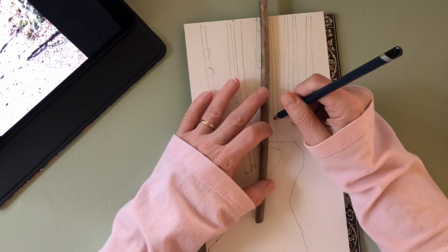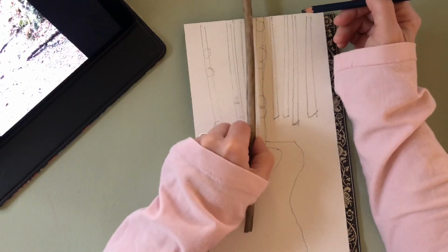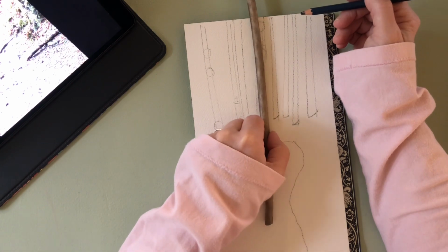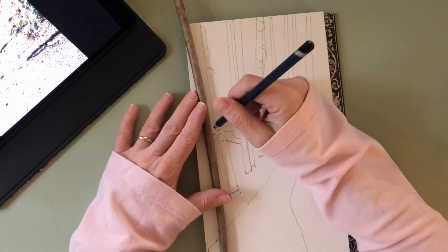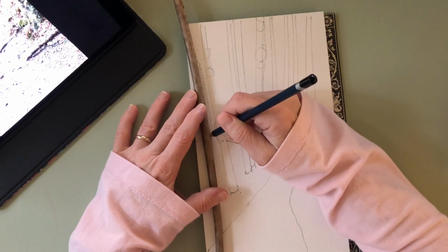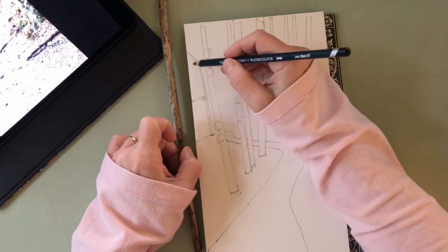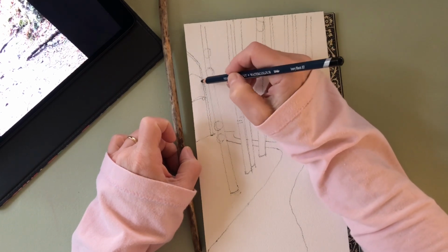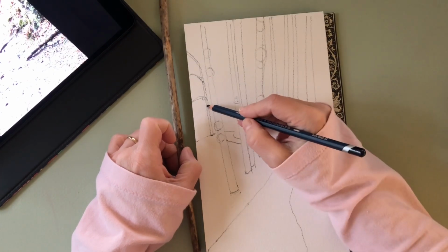So here you can see me painting or drawing with a watercolor pencil, and I'm using a stick as a straight edge. Instead of using a ruler, I like using a stick, especially for natural things like trees, because the stick is a little bit bent and it gives a much more authentic tree shape.